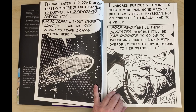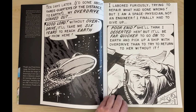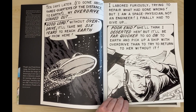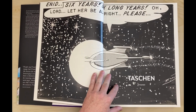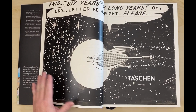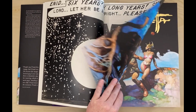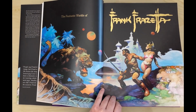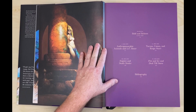Frazetta isn't the only person. A lot of the people who did some of what they consider the best comics for EC and stuff, especially their science fiction stuff, a lot of people were influenced by those guys. So, wow, this is fun. These are fun pictures to see blown up this big. This is pretty fantastic looking here. Here's the book broken up into chapters.